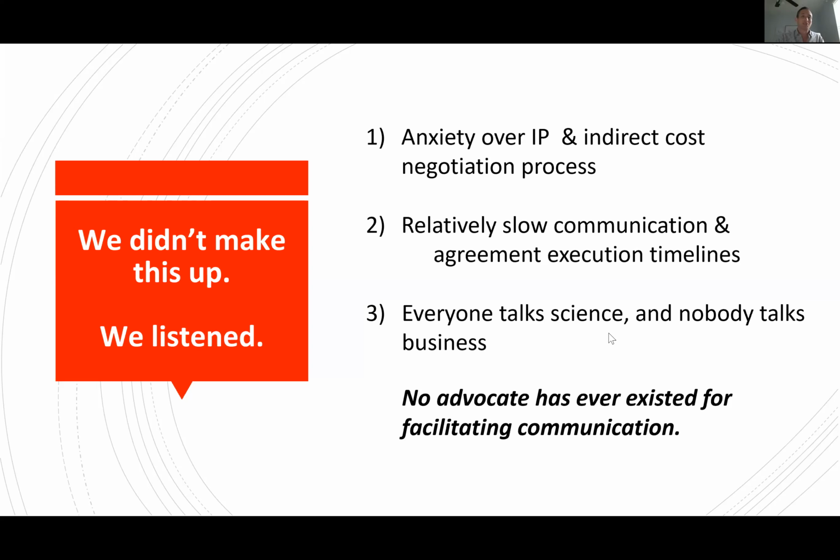Third one was maybe kind of the most interesting one. And this isn't wording that we chose. I thought it would be kind of fun to put what people were actually saying to us, which was, everybody talks science over there. Nobody talks business. I don't want to lecture on electron coupling. I don't want to be told how this instrumentation works.